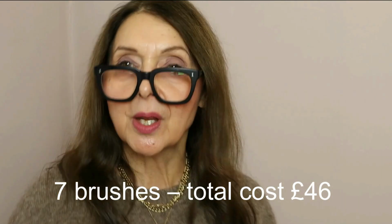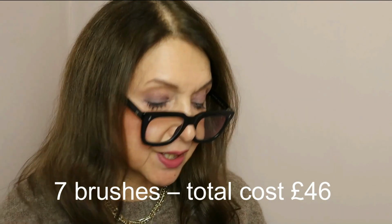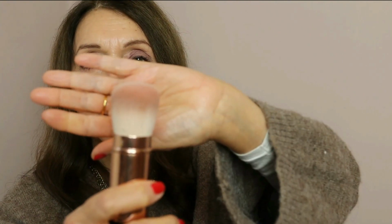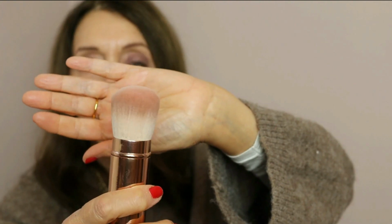Oh, and I nearly forgot to mention the Flawless Foundation blending sponge, which is this, and you get 2 in a pack for £5.99. And just to mention how much I've paid in the past for brushes, this lovely Kabuki brush by Charlotte Tilbury, that's £45. It's a great brush, but it's £45. So let's move on to makeup products.